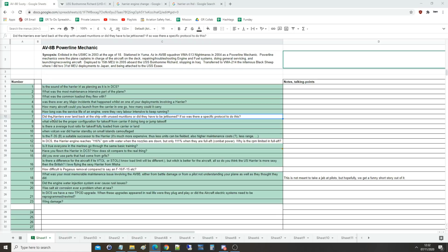Right, let's push on. Did the Harriers ever land back at the ship with unused munitions, or did they have to be jettisoned? If so, was there a specific protocol for this? So this would be in wartime, right? You'd have live munitions going out. Yeah, I mean, they sometimes use live for training. Sometimes.